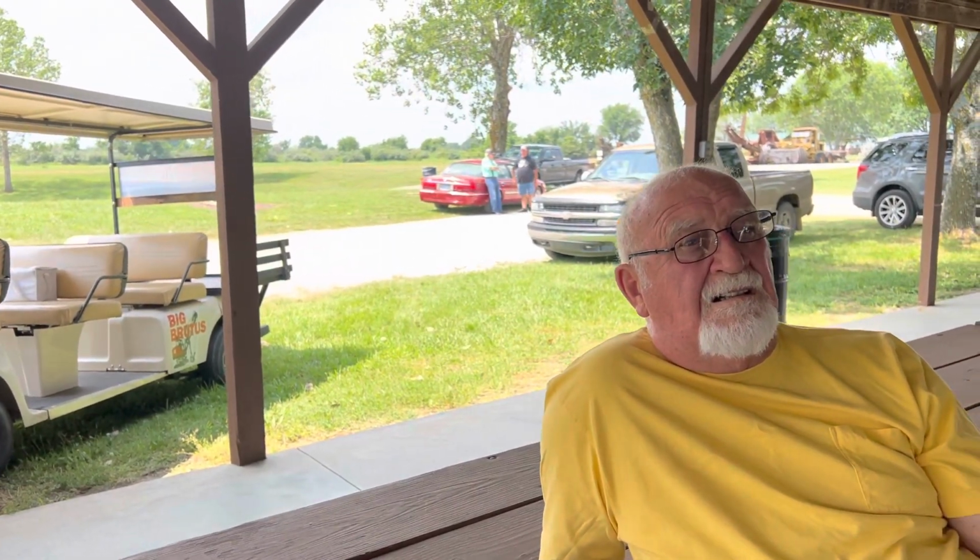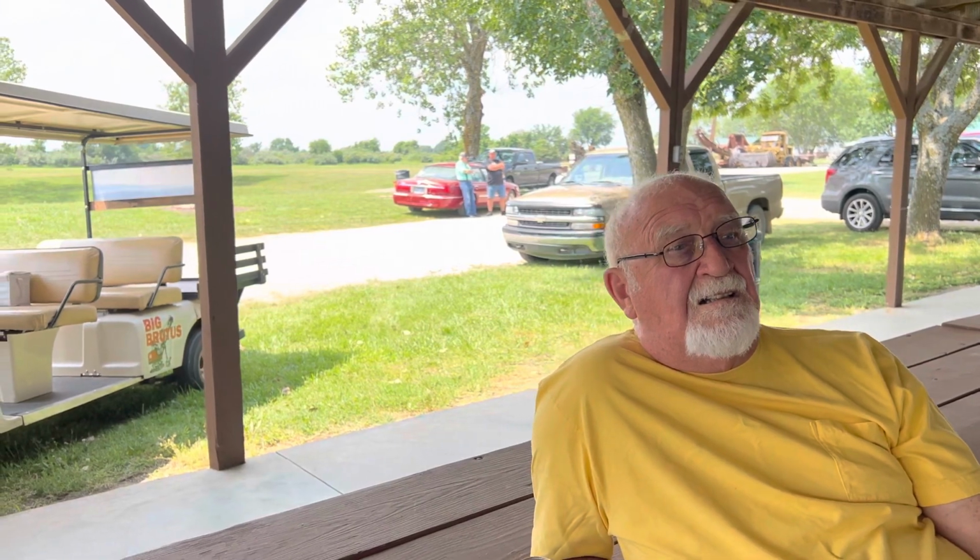I mess with it. It's not broken. I use it for gardening. But it's a shallow well, and when we're in a drought, it's dry. It's not that much water. No underground rivers or anything.